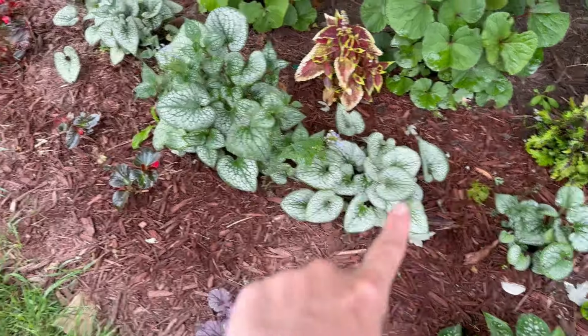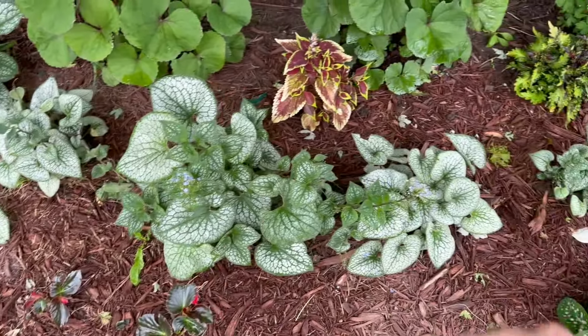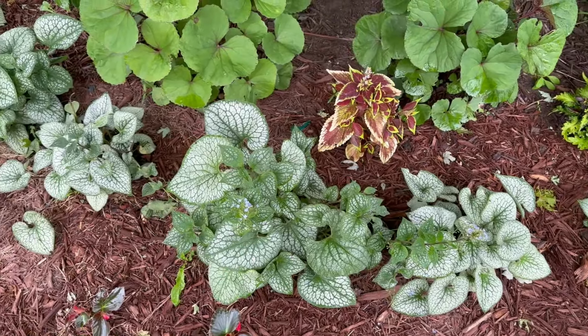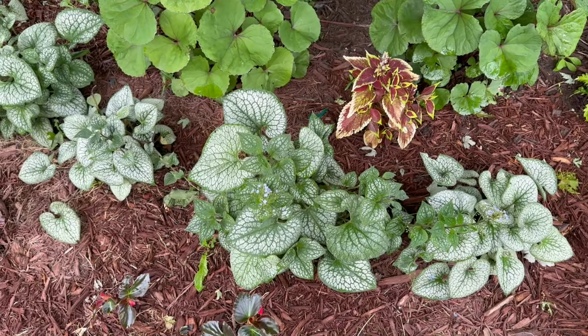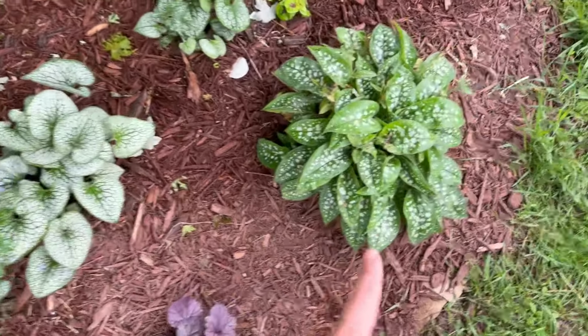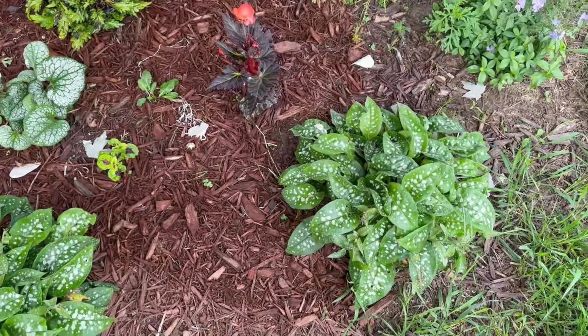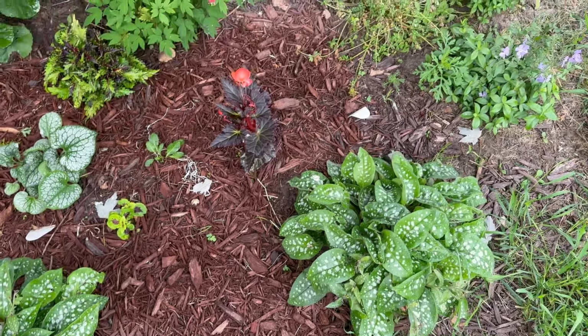This is the Queen of Hearts Brunnera, which I am obsessed with. Oh my gosh, it's probably one of my favorite shade plants of all time. I have some lungwort there, which is all bloomed out for the season, but I think it's still really, really pretty.